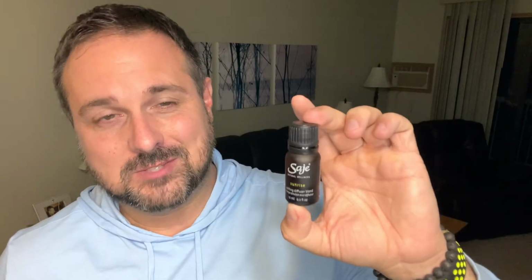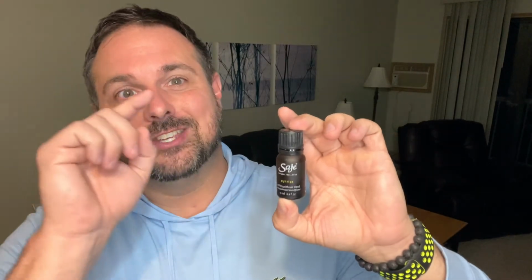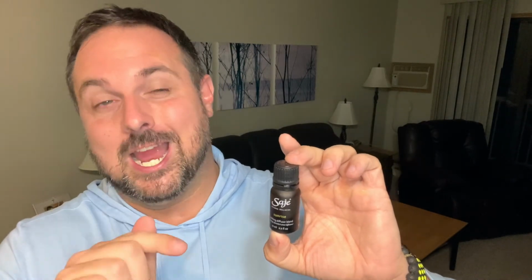and tangerine. And then there was a lemon one in there. This one is like their Liquid Sunshine. If you've ever smelled Liquid Sunshine from Saje, that's one of their most popular diffuser blends. This one is like a stronger version of that. When I got to smell it in store, I could definitely smell that this one has citrus in it. And most of you know, if you watch my other videos, I love citrus. So I'm looking forward to trying this one out.